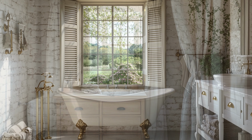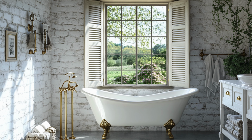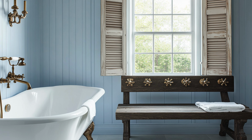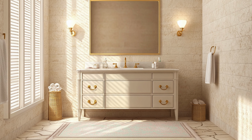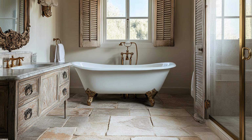A small shuttered window lets in warm, natural light, casting a serene glow on every corner. Lavender bouquets and rustic wooden vanities complete the ambiance, making these bathrooms feel like a personal retreat. Let's step into these peaceful spaces and be inspired by their understated luxury.